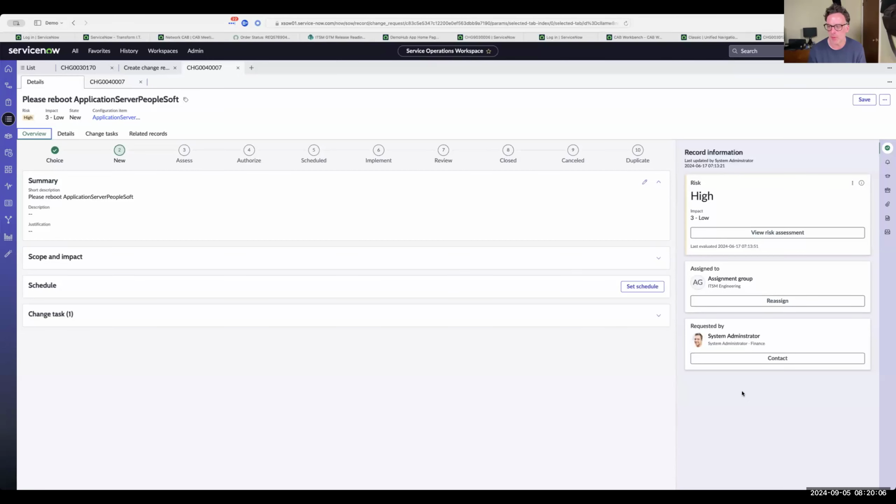On the right-hand side as well, we see record information. You can see in here we're presenting the risk of the change on the right-hand side. And we can do things like view our risk assessment or look at the assignment group and reassign the change. So on the right-hand side, we're being given relevant information to that stage of the change, and we're also being given actions that we can take if we need to contact someone, reassign, or view the risk information.